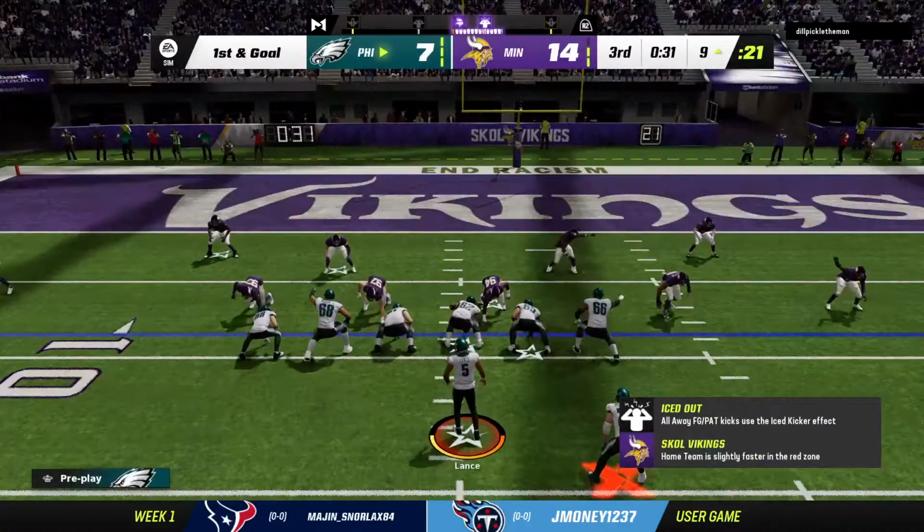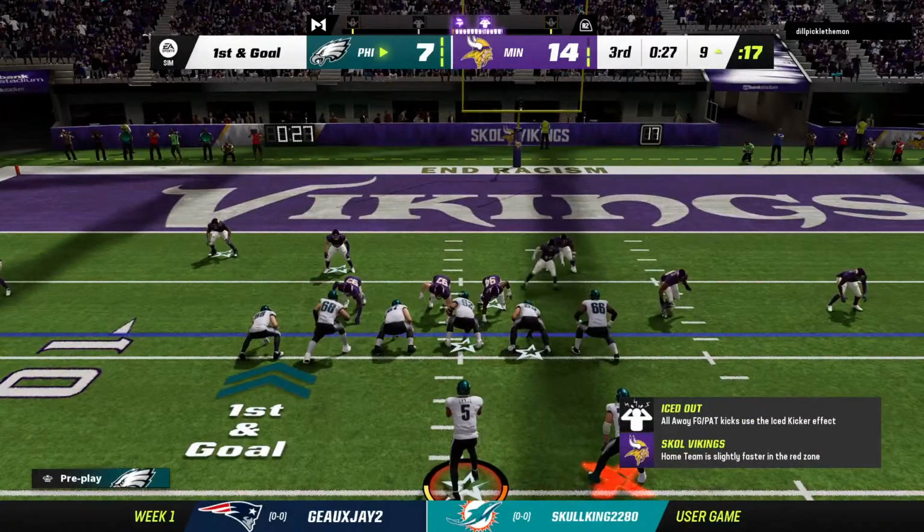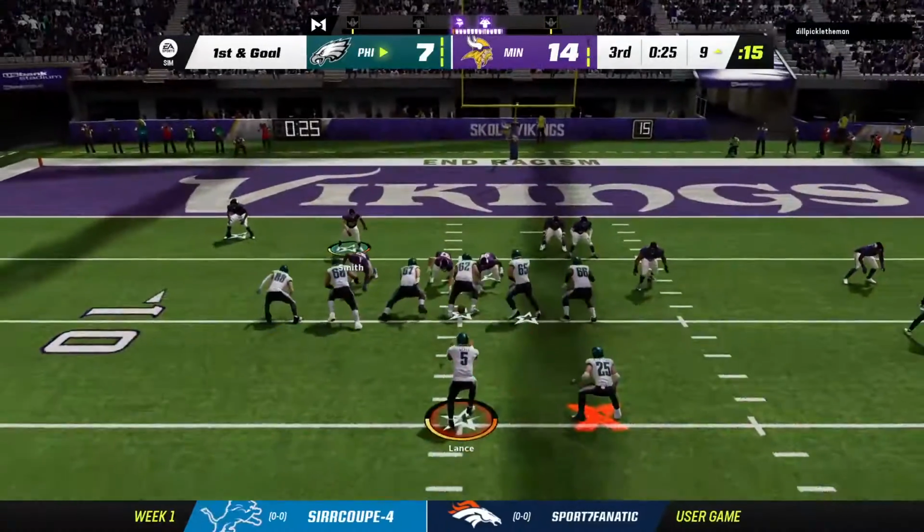3rd and short, blitz was on. What's the key for the quarterback? Get out of your hands in a hurry. And that was a quick little completion. Got the job done for a 1st down.